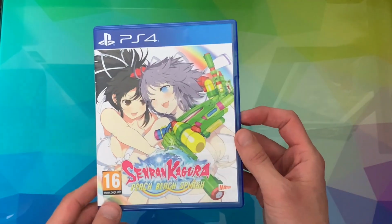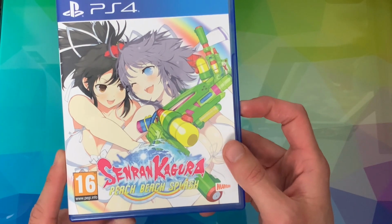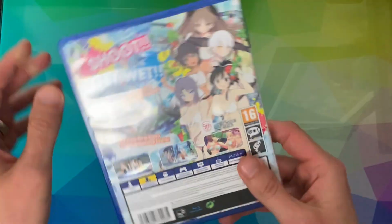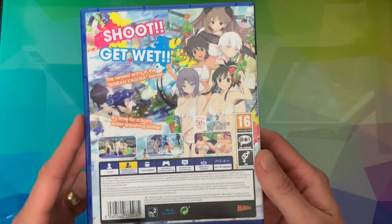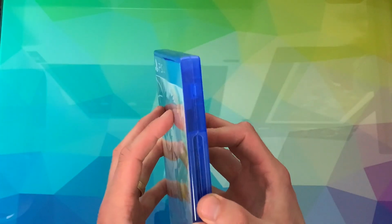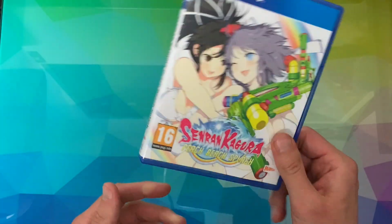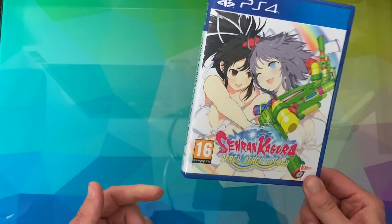And last but not least is Senran Kagura Peach Beach Splash. Again, these are downloadable VR modes, or I think if you update the game to the latest version, there's a VR option available, but this is the base game anyway. So those are a few extra games you might want to get. Doesn't have the VR band in, but they are potentially VR games for your collection.